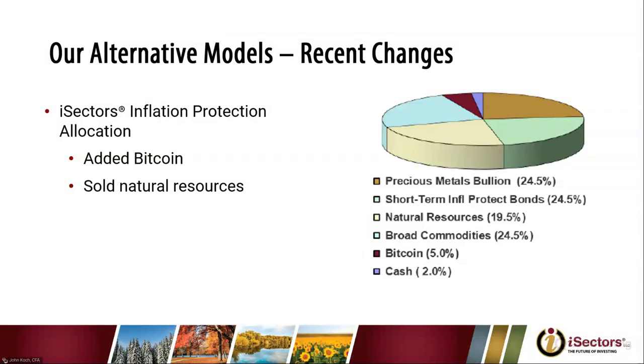And one change we did make in this model last quarter, we sold a portion of that broad natural resource ETF, and we bought a spot Bitcoin ETF. We already had Bitcoin as a part of our liquid alternatives model last year, but this quarter we also wanted to add it to our inflation protection model as well in the real assets bucket. And actually, inflation protection isn't the only model we added Bitcoin to last quarter. We also added it to all of our other models with equity exposure as well, because just firm-wide, we have a pretty strong conviction in Bitcoin.